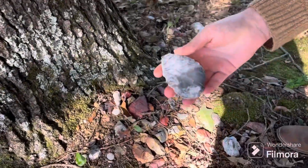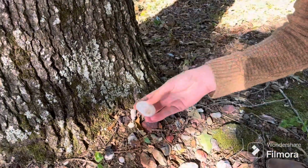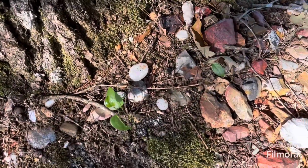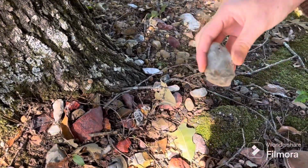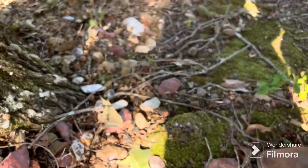So you can see that my grandfather liked to put Indian artifacts that he would find, gemstones and things like that around the tree. When we were little, they told us that all these were jewels and they grew from the base of the tree. This is called a preform. The Indians would knock the flakes off to make their arrowheads.